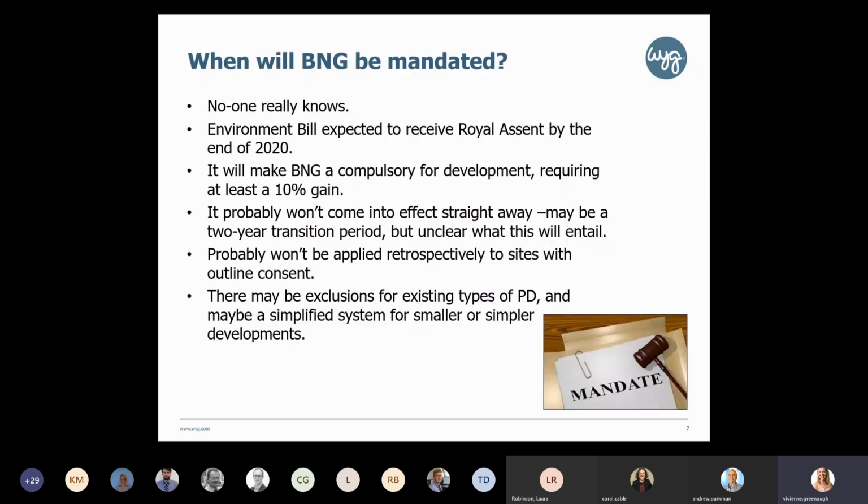So when will it be mandated? Well, the true answer to this is that no one really knows. We're expecting the Environment Bill to receive royal assent by the end of 2020.